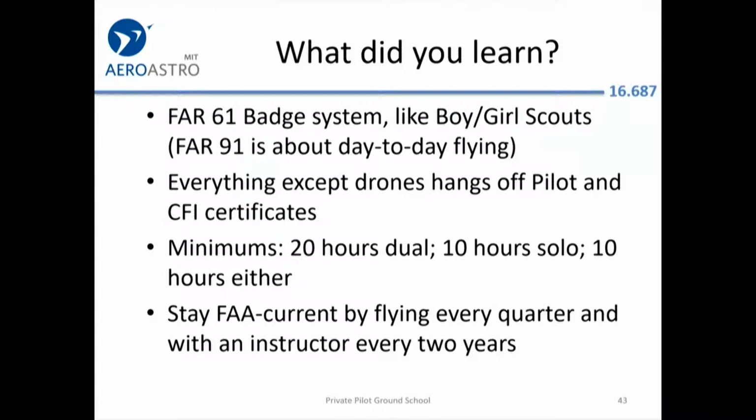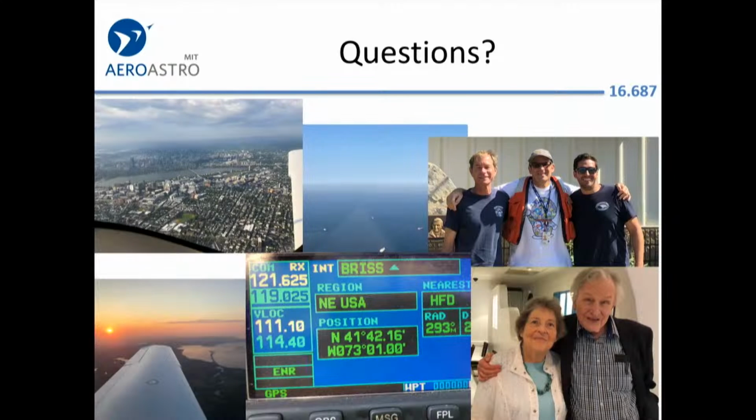Everything except the drones is hanging off either the pilot or the CFI certificate. And just remember that you're going to stay FAA current by flying every quarter and with an instructor every 2 years. A lot of people in New England, though, don't fly much during the winter, so they go up and do a currency flight in the springtime before the flying season starts. So while you're thinking about your questions about the regulatory framework or learning to fly, I'll just show you a flight that you could do with just a private.